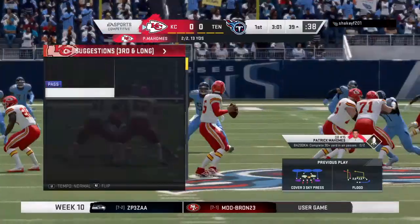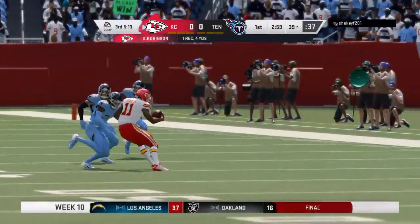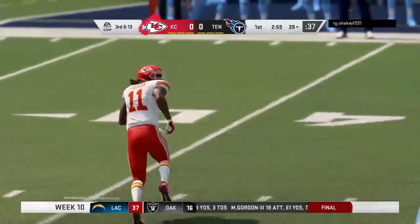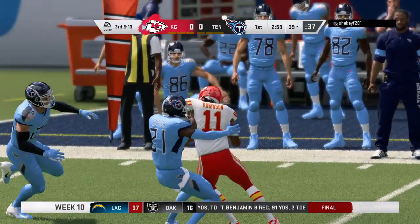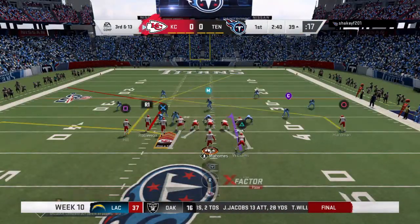4 yards on the completion, and it sets up a 3rd down. One thing you're hoping for when you run drag routes, you're able to hit a receiver in stride, and he can pick up a lot of yardage after the catch. But in this situation, the defense was effective, able to stop him before he could get a good head of steam going.